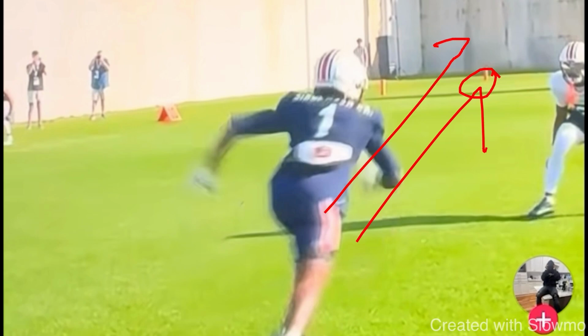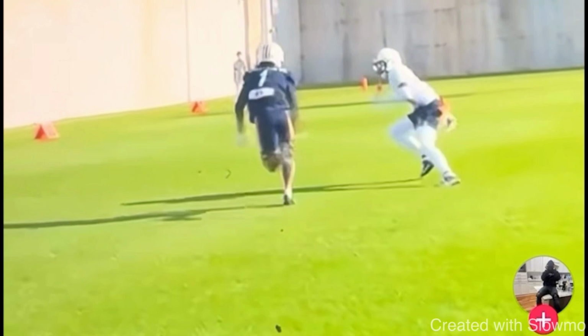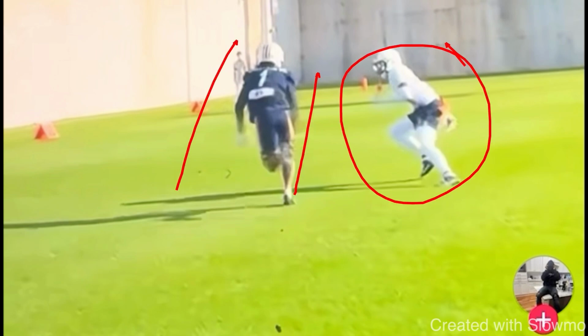Now, the routes may differ, but the break technique always stays the same. So this wide receiver, again, going up into the break, he gives a little hesitation move, and now look what he's doing. He's selling vertical just like the last example. Our goal is to get that DB to open up his hips, just like how it was on that dig.